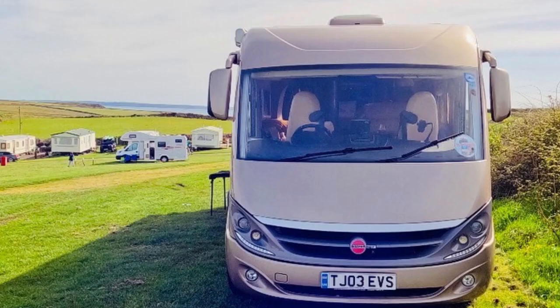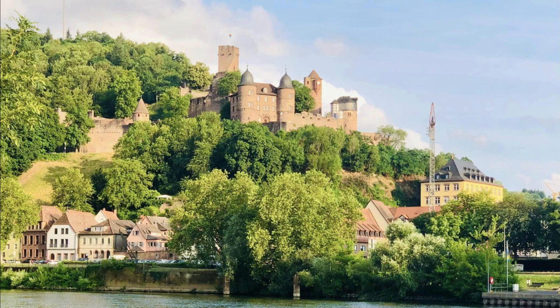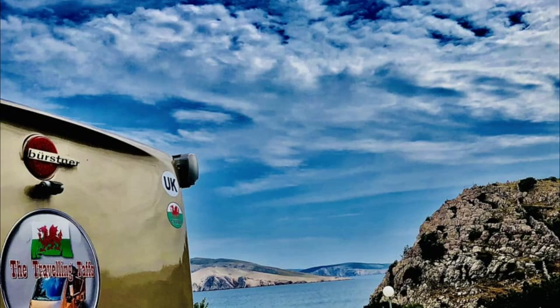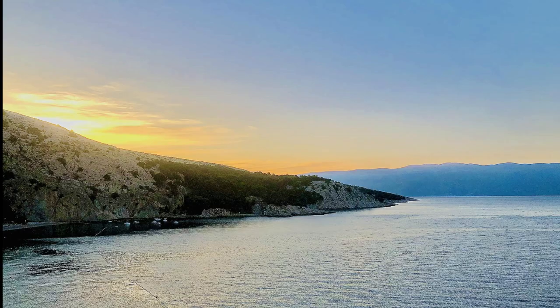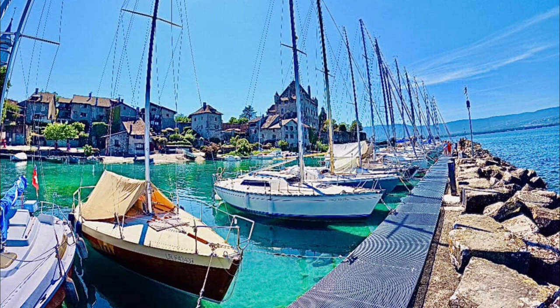We're Tim and Joe, and along with our two dogs, Bella and Lottie, we love spending as much time as possible outside of our full-time jobs, touring in our motorhome. We've just returned from a three-week trip where we travelled from our home in West Wales all the way down to Croatia, where we spent 10 days and then headed back up, stopping off at Lake Garda, Lake Geneva, and a few stops in northern France.